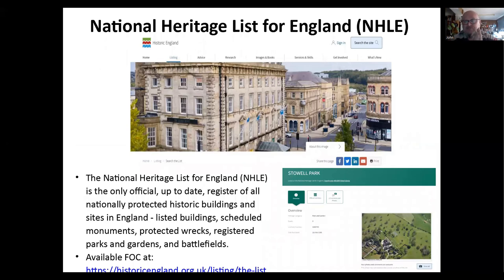The other one is the National Heritage List for England. It lists protected buildings, listed buildings, etc. It's free to search. You get a bit of information. So I just put up Stowell Park very quickly just to see what it was like. Again, it can be very good. It tends to be for the bigger properties or the most important ones, but you never know. The house you're looking at might have been put on this register.